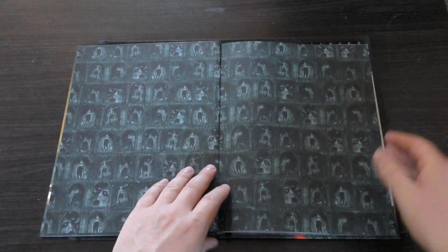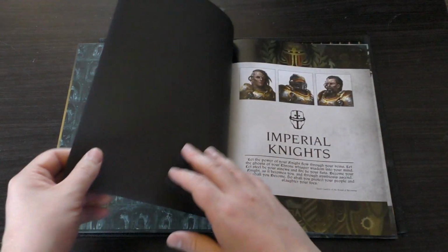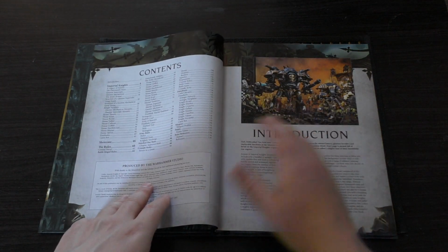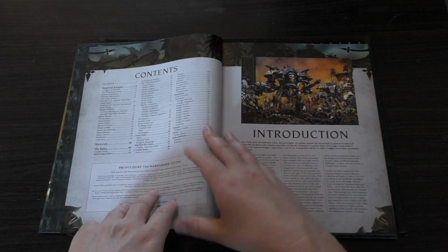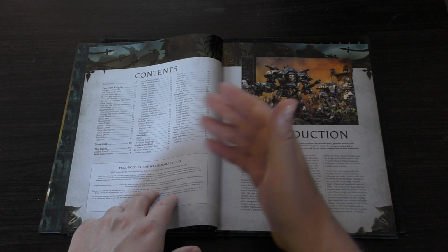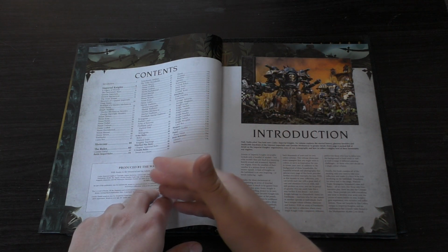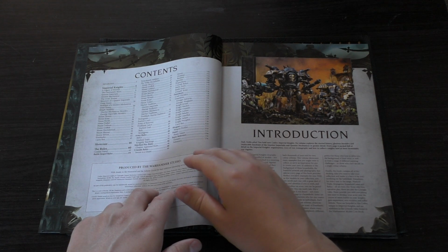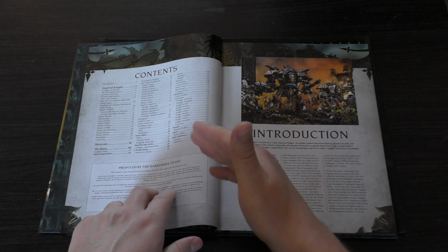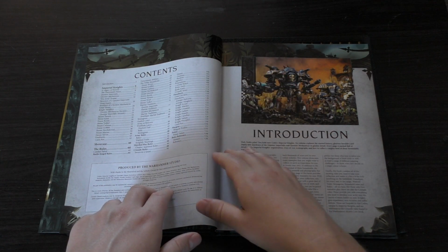And what we're going to do is have a detailed look throughout this Codex. So straight away it says Imperial Knights. You've got your introduction and your contents. Imperial Knights talks about them for 41 pages. There's a showcase for 4 pages, which isn't very many pages at all. I would have liked to have seen many more pages for that. You've got the rules from page 60 to 90, then you've got army rules, match play rules, Crusade rules. It's almost 20 pages of Crusade rules there.